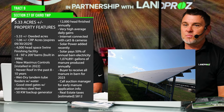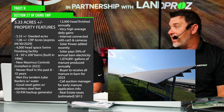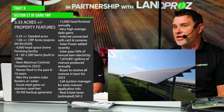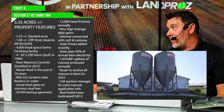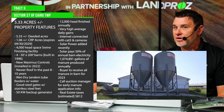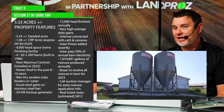So this barn cranks out the manure, and as you buyers of the land know, this manure went on all that land. Almost 1.1 million gallons of manure produced annually on this barn. Okay? It's a lot of manure. Yes, it is. That manure is in there right now. And the new buyer today will receive that manure for 2023. That is very important. I'm going to say it again.